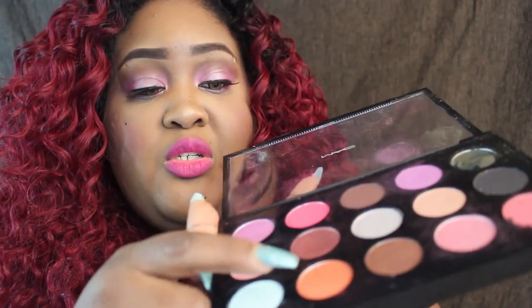The main color that I used in this palette was this one, which is this red brick here. But other than that, I didn't even reach for this palette ever. I finished it.